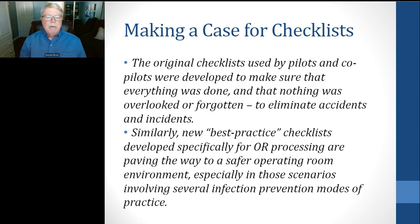So I want to talk about checklists. The original checklists were used by pilots and co-pilots, developed to make sure that everything was done and that nothing was overlooked or forgotten. And it was designed to eliminate accidents and incidents because they were having bombers crash back in World War II. As they got more sophisticated, pilots and co-pilots didn't know really how to fly them, and so they developed checklists so that everything that was essential to the mission was checked off by the pilot and co-pilot.